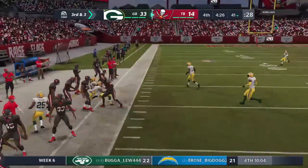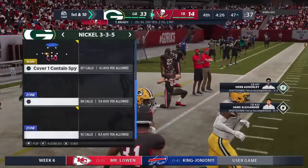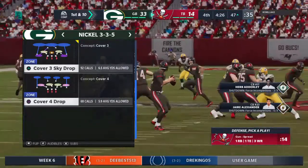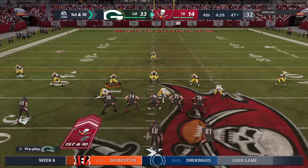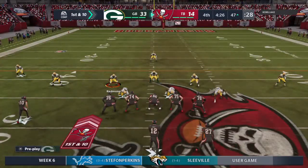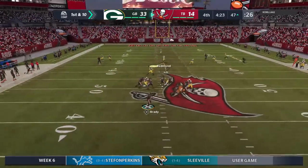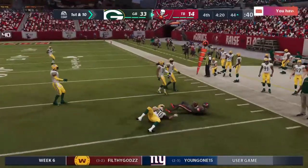Open man is Miller. He's got it. They'll take this to the other side of midfield before going out of bounds. 12 yards there as they keep this drive rolling. It's another 1st down. So into Packer territory now. Here's 1st and 10 at the 47. Again, it's Brady. He'll find Miller. That's complete.